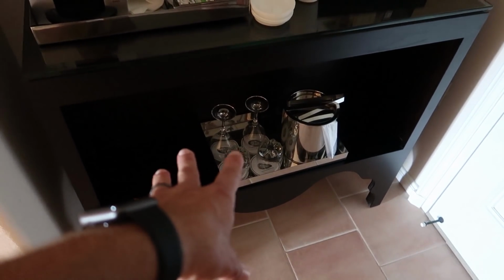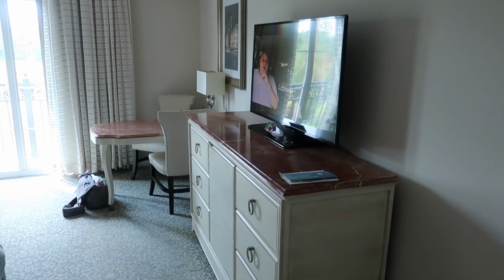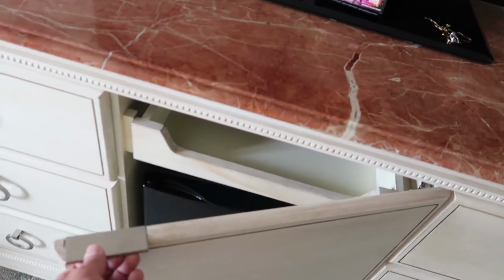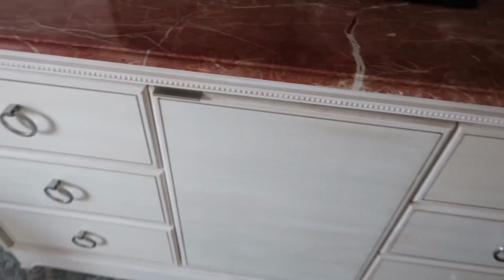And they've got your ice bucket, a couple of wine glasses, some water glasses, and a closet here which has, you know, the robes and the ironing board and stuff like that. Typical hotel closet stuff. We walk in, they've got a nice big TV here, a little dresser where you can put your clothes, and then of course right here in the center they have a little refrigerator for you to use, which has some waters in it, but we don't mess with those waters because they cost money.